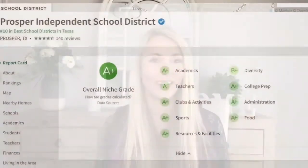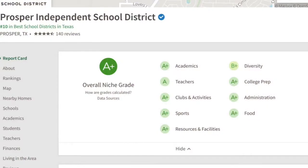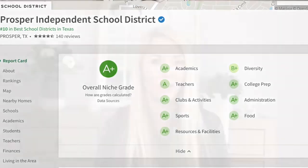pool. Lilyana is zoned for the award-winning Prosper ISD, which is known for their academic excellence and commitment to student success. Prosper ISD has an A+ rating on niche.com and is currently rated as the 10th best school district in the entire state of Texas. Students living in the area will go to Johnson Elementary, Rogers Middle School, and Prosper High School.